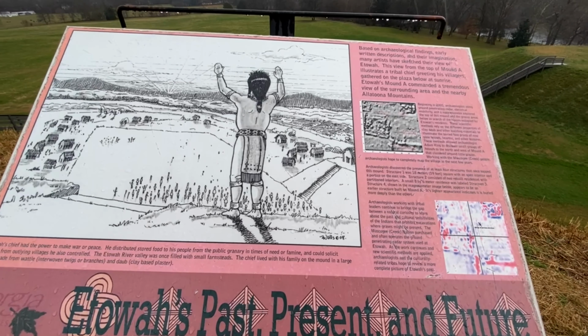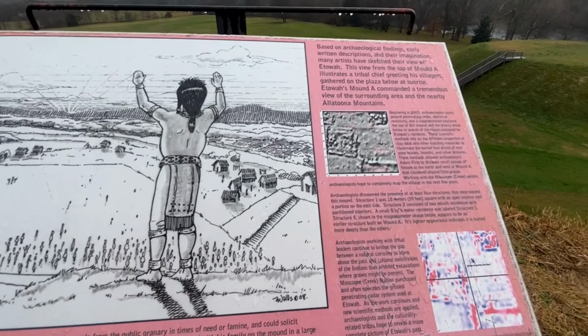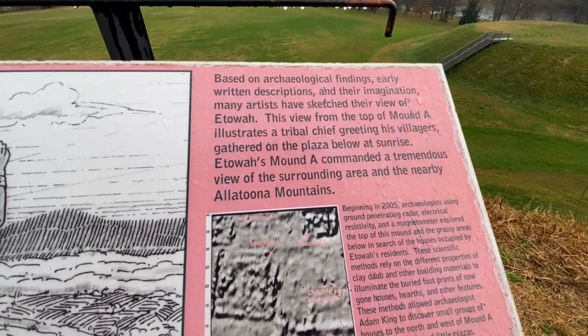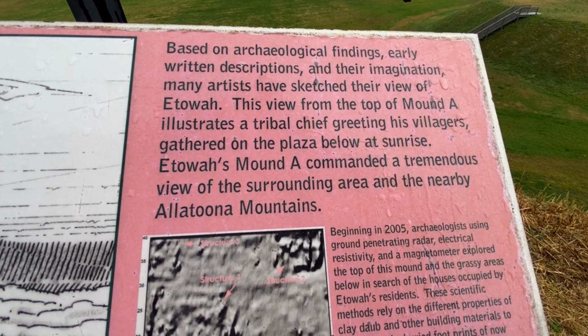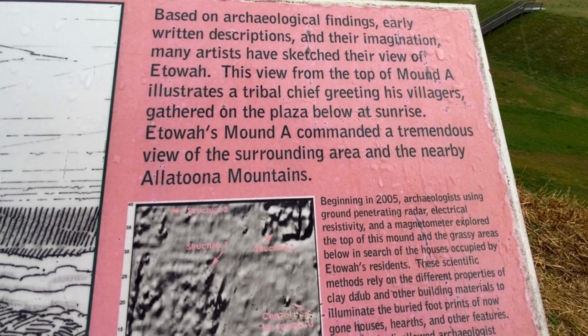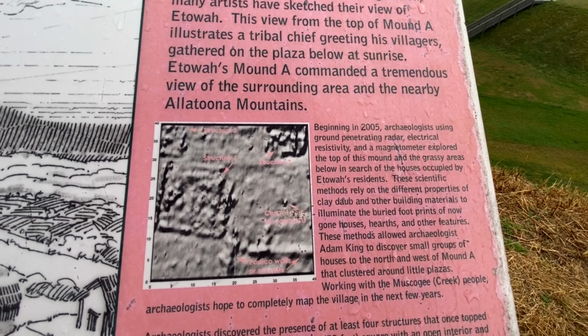So here you can learn more about Mound A and Etowah. The view from up here illustrates a tribal chief greeting his villagers. They're gathered on the plaza below at sunrise.